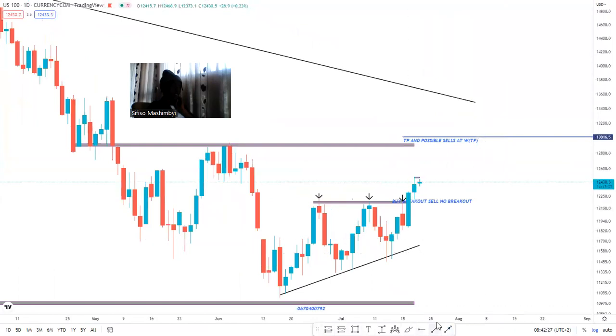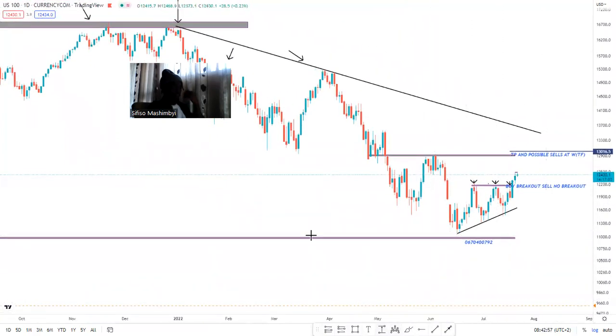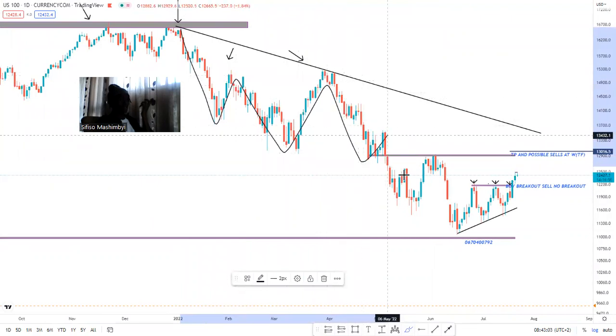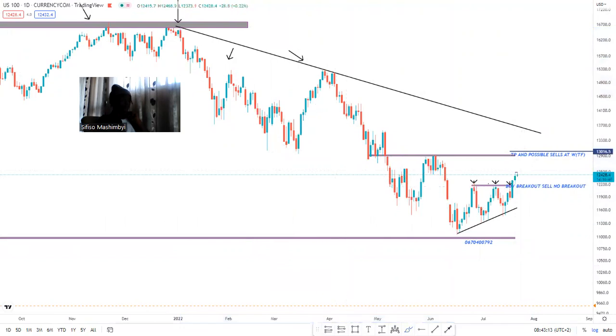But as you can tell, on Monday we had a rejection. Price rejected to the very same level, giving us a strong resistance slash triple top, and price reacted from it. But on Tuesday, the bears weren't strong enough to maintain it, and they shot to the upside, printing a potential lower high. If you look at the actual structure of the market, you still have lower highs and lower lows. So I believe there's a lower high, but I still see price coming back to somewhere around those levels.